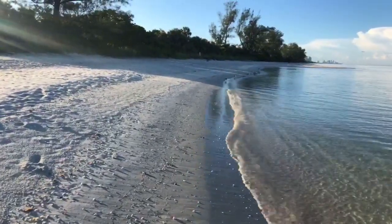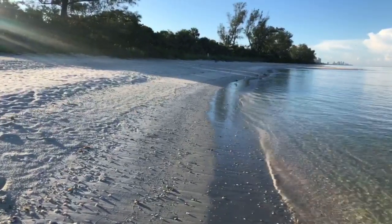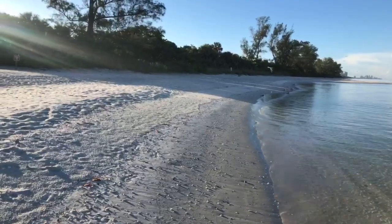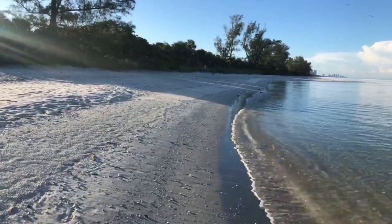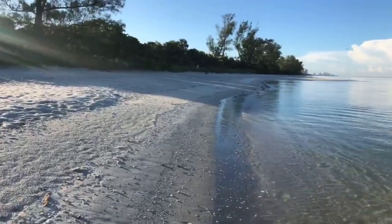I love the sound of the birds out here this morning. Can't wait to see Scott and Linda here. They headed north. They're up doing their shelling behind me. See what they found on the beach up there to the north.